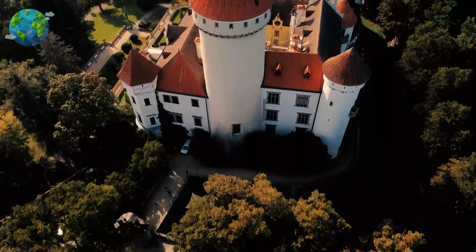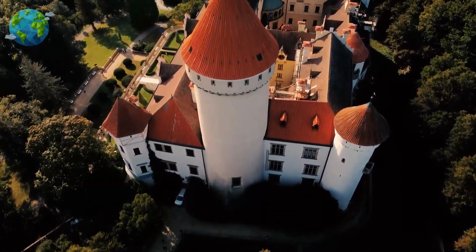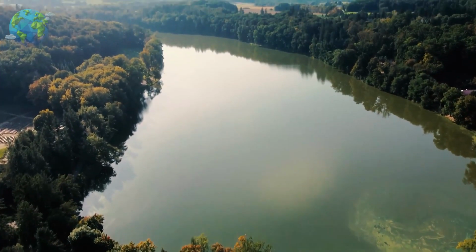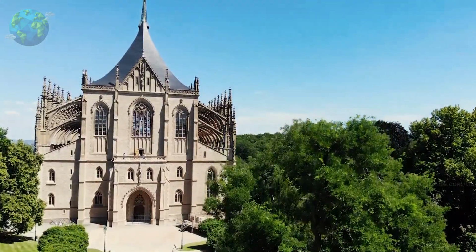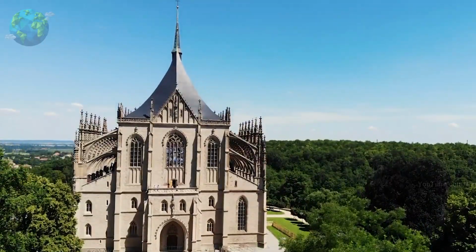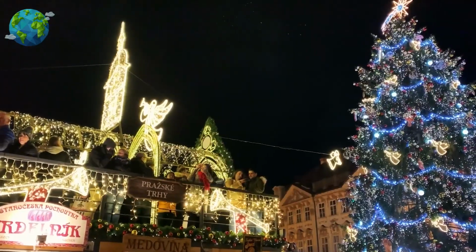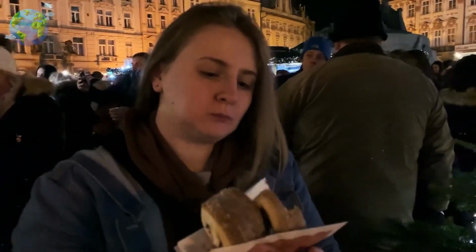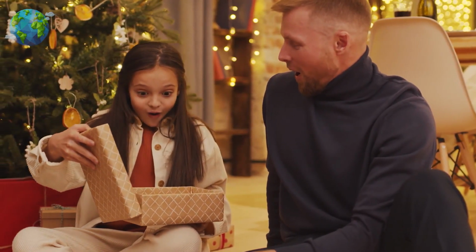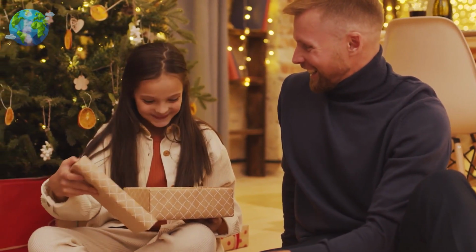Czech Republic is home to over 2,000 castles, plenty of UNESCO World Heritage Sites, and an epic skyline full of medieval bridges, spa towns, and Gothic cathedrals everywhere. Whether you're here to relax, explore the outdoors, or visit the country's legendary Christmas markets, chances are you won't be disappointed. Also, find out an interesting Czech mushroom-related fact towards the end of the video.